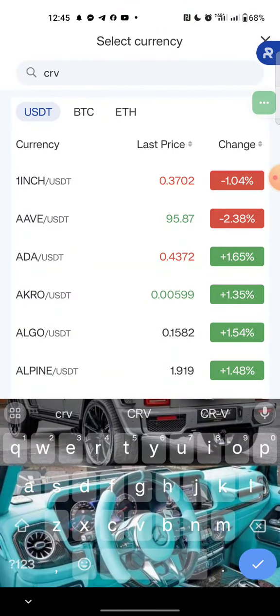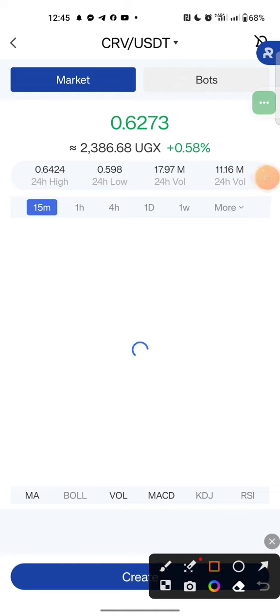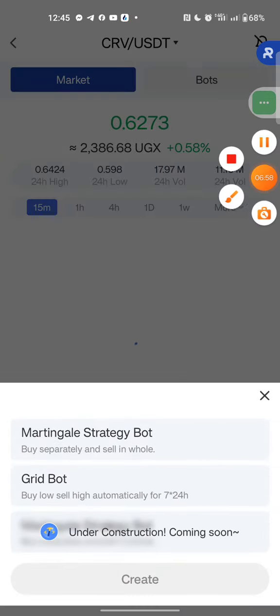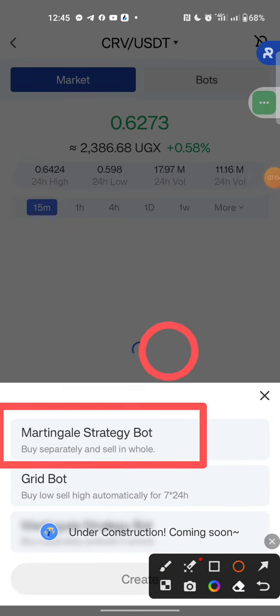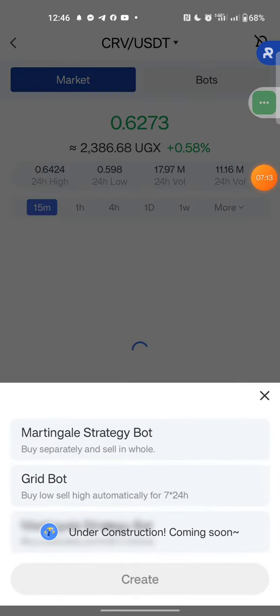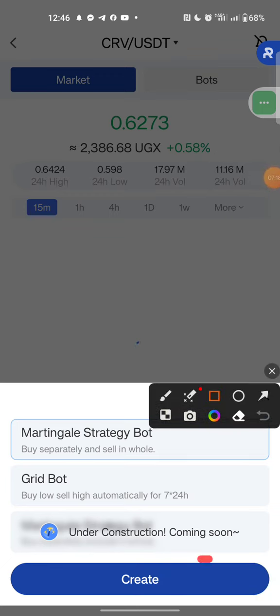So now we shall look for CRV, like I've said, and we open it. When we open the CRV coin, we tap on an area called Create. When you tap on Create, we shall choose what we call the Martingale strategy bot. Then we tap on it, and after tapping on the Martingale strategy bot, we tap on Create.